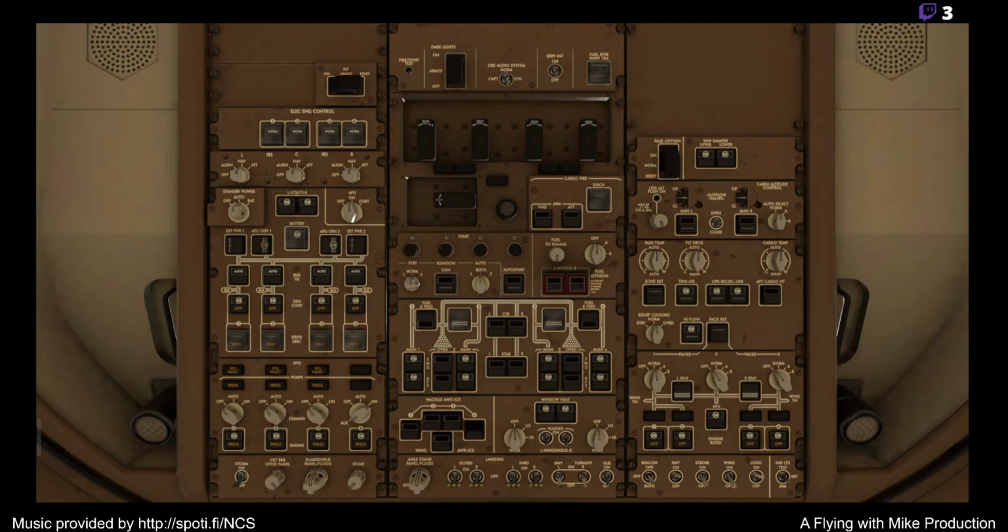Performance data reset. Actually, we do need to go through that so I can get my sound set correctly. So V1 will be 140. V rotate will be 146. And V2 will be 153, folks. Just double check because I fat fingered something. Okay, that looks good. Save.